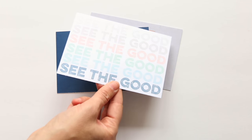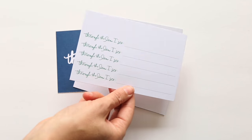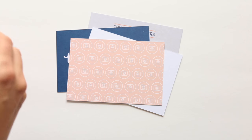See the good, which I just love as a sentiment. And then we've got through the lens, I see life. Through the lens, I see what? Blank, so you can fill in the blank there. And then a little repeated camera pattern on a peach colored background.